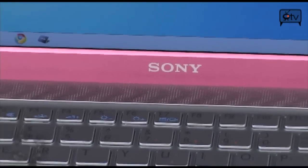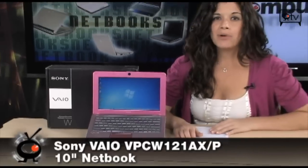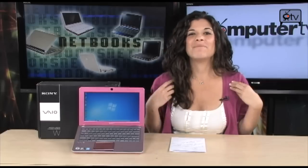You know, I woke up this morning just knowing I was going to get to review this pretty in pink Sony VAIO netbook, and I looked in my closet and said, hey, what do I have in here that would match this netbook? And so, I'm matchy-matchy, like my cardigan. It's the same color as this netbook. All right, enough with wardrobe talk.